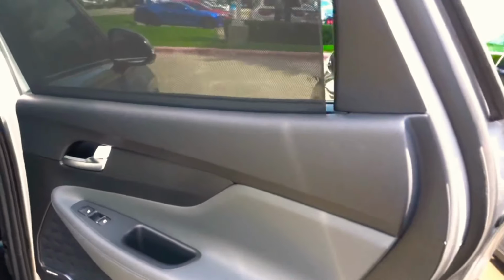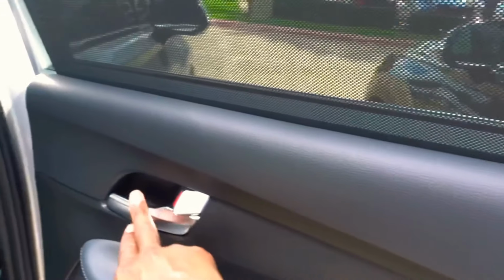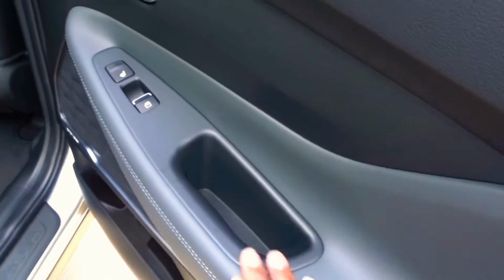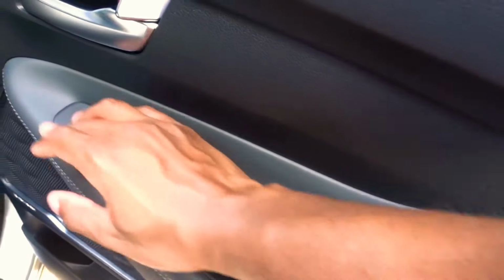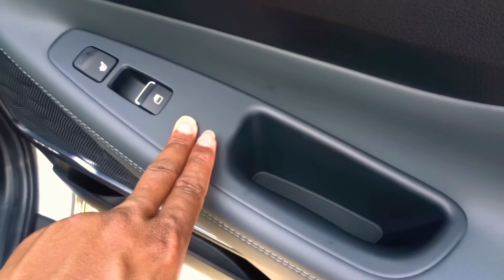Before we hop into the second row, let's take a look at this door here. You have a manual sunshade here. It's pretty nice. You have soft touch materials for the top of the door. You have an aluminum painted door handle here, and you have a padded area right here where you may rest your arms. This is something that the Elantra didn't give you, but this portion right here is hard plastic. Most people's arms will go the length of the door, but it's nice that it's not piano black plastic.